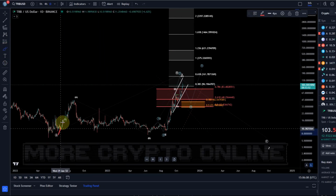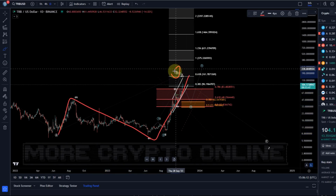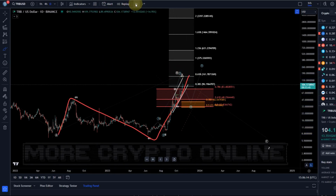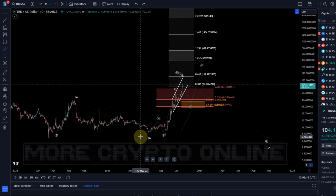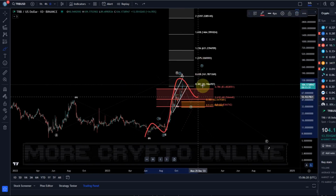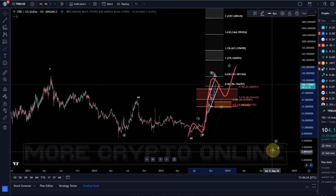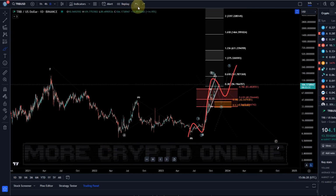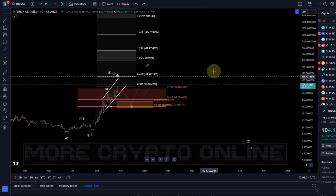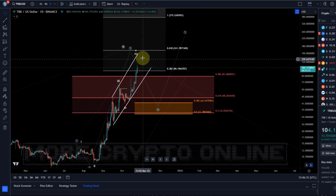this could either be an A, B, C structure, which is still extending in a B wave, or if it forms another higher low afterwards and another higher high, then it's forming 5 waves up, and then we're actually dealing with something more bullish. Then we have clarity that this wave 2 already bottomed here. But that's not so important in the short term, because TRB is extending higher anyway in both scenarios.